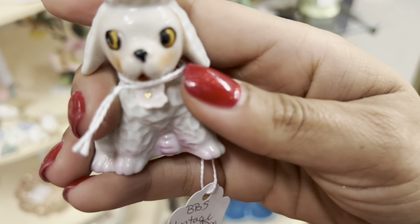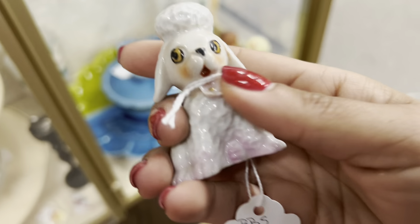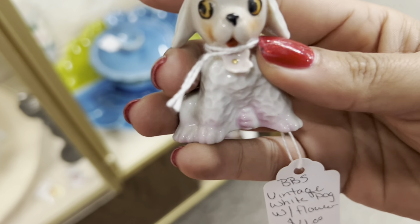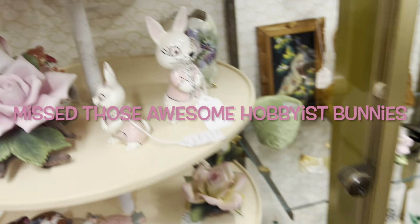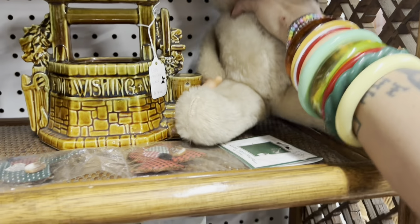Is that a little nick? It's got a tiny little, almost nick. I wouldn't even call it a nick. Oh, maybe it is a nick. I'm not gonna get it. It's got a nick. Hey, it's one of those thumb-sucking monkeys.